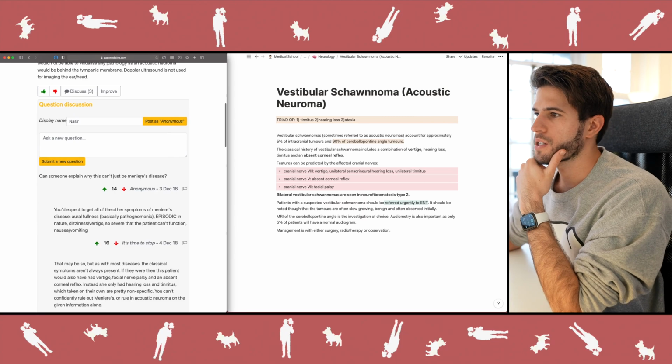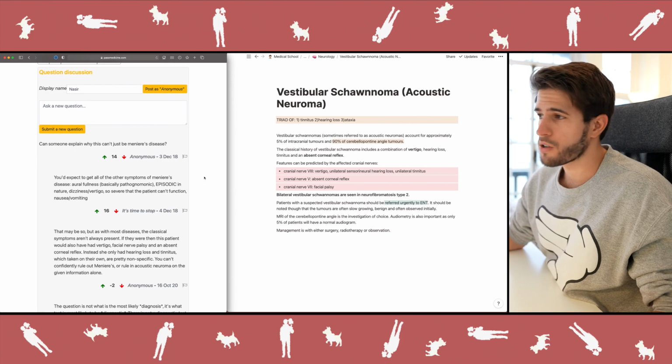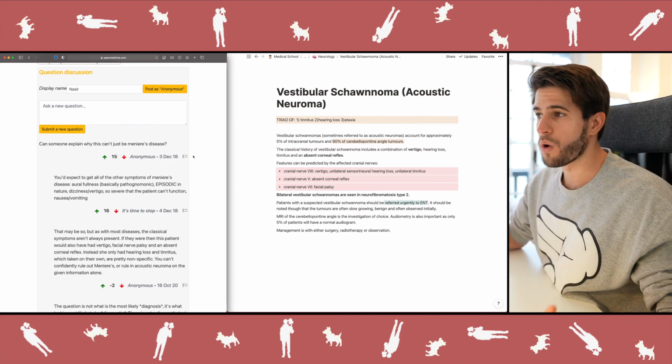So can someone explain why this can't just be Meniere's disease? I didn't even consider Meniere's disease as a differential diagnosis, and maybe I should have, because 14 other people also considered this to be Meniere's disease. So let me read about why it might be that differential.